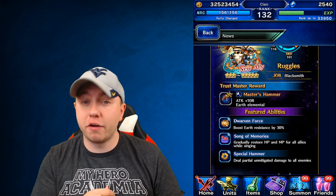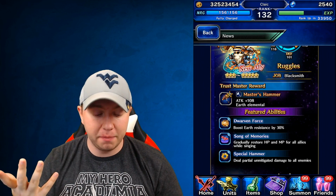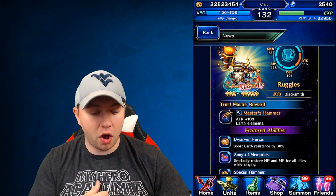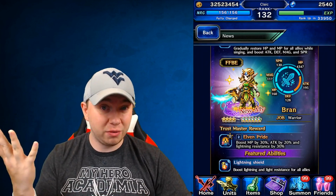Again, he has Song of Memories, which remember we get from the gloves already, from the event. Gradually restore HP and MP for all allies while singing. Nothing special, especially since we get them on the gloves, we can throw them on a much stronger unit. And just overall, Ruggles, Helena and Braun, in my opinion, just don't have anything that really cuts it.